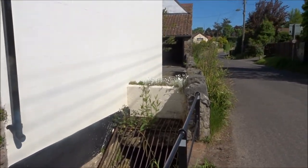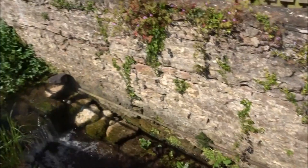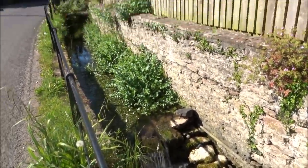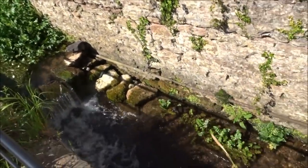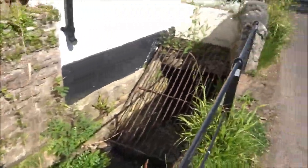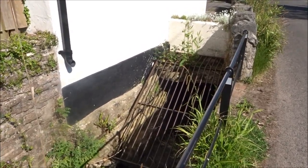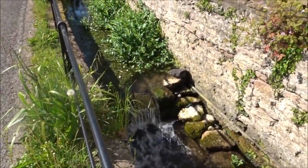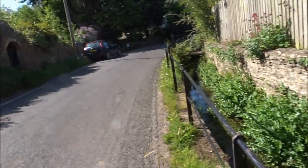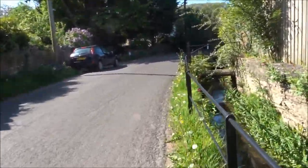Right, I'm still in Winscombe, slowly walking up the path. There's a lovely stream here, running next to somebody's cottage. And it goes under there, under a grill. Look. I don't know where it goes after that, because I didn't see it further down, so it must go somewhere. Coming down off the hills. It's quite a busy road, like I say. There's lots of cars that have to come this way, or they take shortcuts.